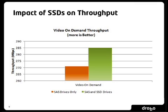Where did that come from, Matt? Why is it that SSDs would even help the throughput? Well, with the SSDs, what we do internally is we store some of the file indexing and some of our internal indexing on the SSDs, and that actually helps boost our streaming performance as well.